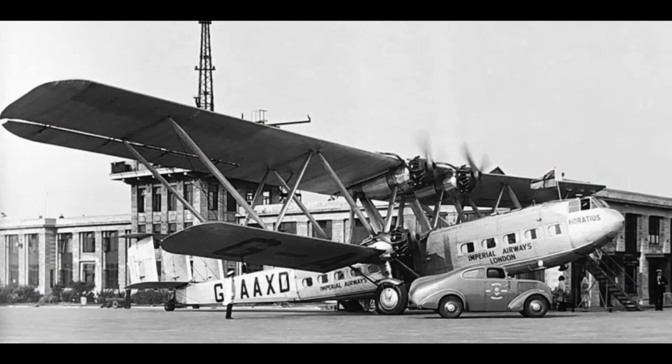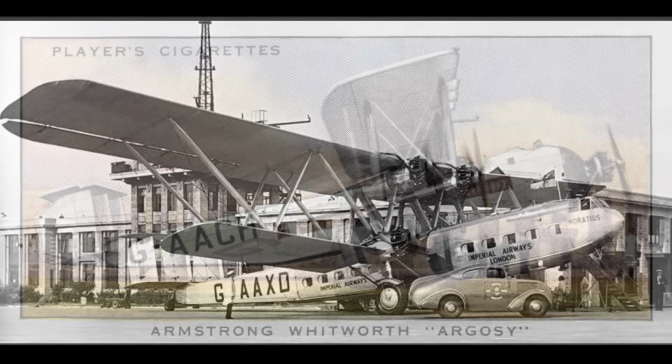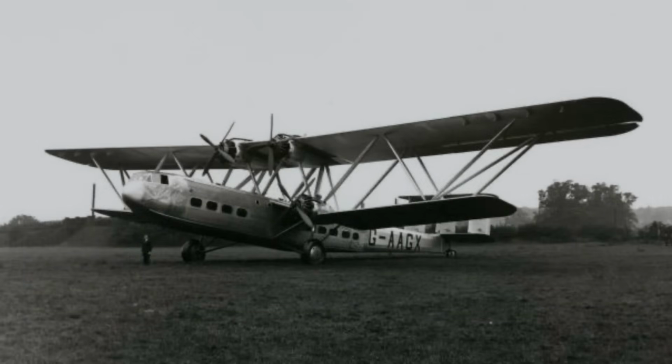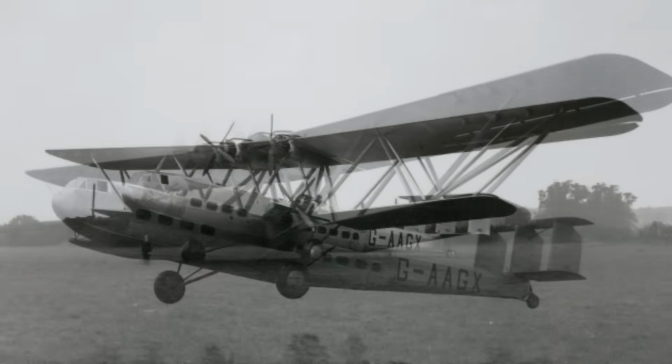If one aeroplane epitomises Imperial Airways operation from Croydon during the 1930s, it is the Handley Page 42. Conceived in 1929 as a replacement for the Armstrong-Whitworth Argosy and the de Havilland Hercules, the Handley Page first flew on the 14th of November 1930.